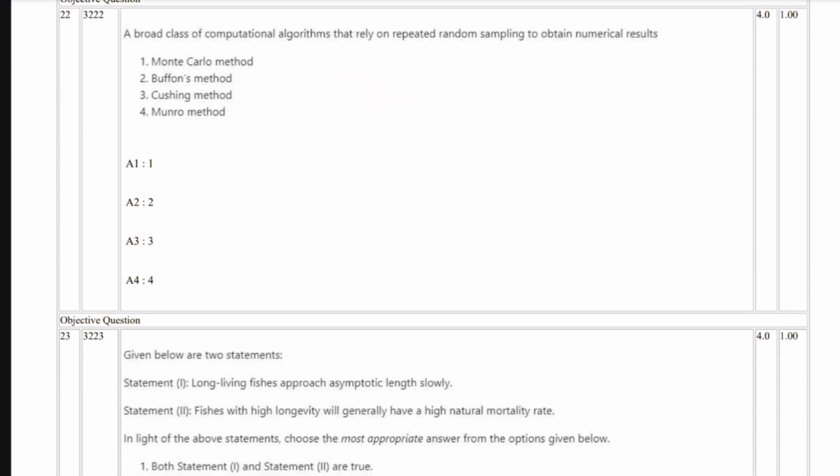Next question, a broad class of computational algorithms that rely on repeated random sampling to obtain numerical results. So the correct answer is option number 1, Monte Carlo method.